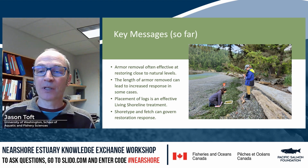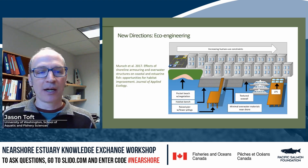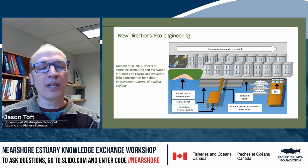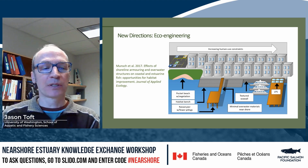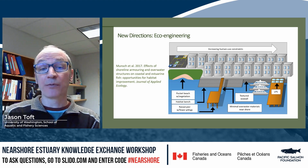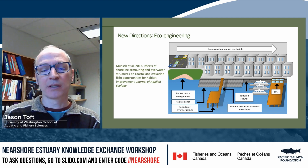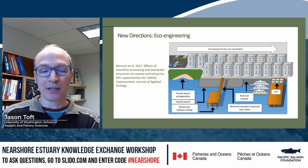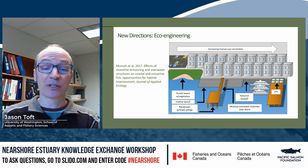And again, I'm going to move on to some eco-engineering here, and it's centered around the Seattle waterfront. And this cartoon here was from a grad student of ours, just detailing what can be done when you have increasing human use constraints. On the left of the cartoon, you see a pocket beach in places where you can excavate from armor landward in order to create a beach. When you get to really urban, deep seawalls, it changes your options.